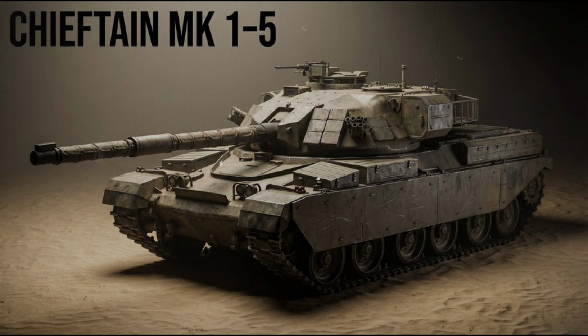The glacis plate used composite construction incorporating layers of different materials, creating protection against both kinetic energy and chemical energy weapons. The 120mm L11 rifled gun, firing APDS and later APFSDS ammunition, could penetrate over 400 millimeters of armor at 2,000 meters, making it the most powerful tank gun in Western service when introduced.